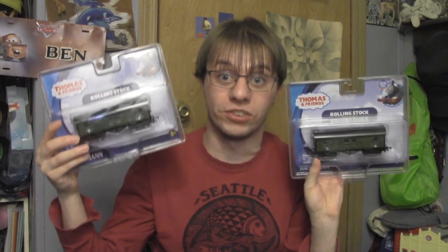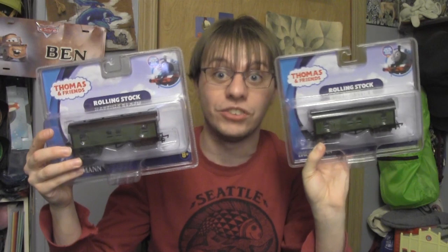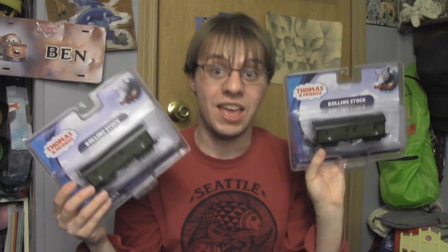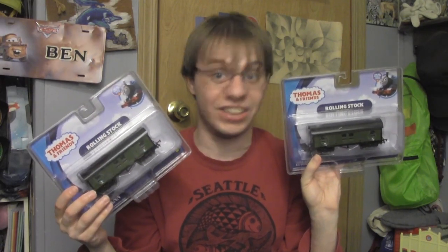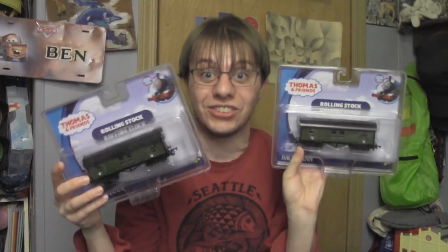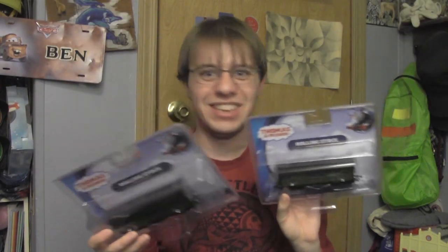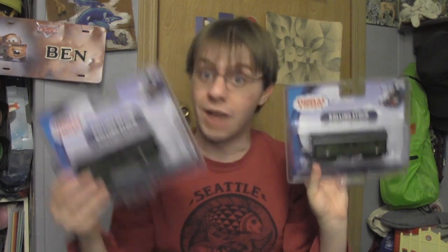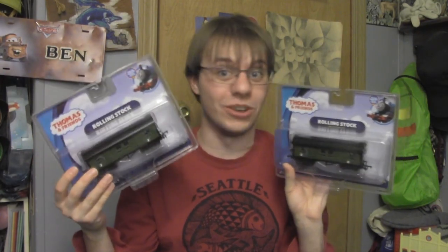So I'm pretty much talking about the same model on this show, but I actually got two of the same model. I guess the original Bachmann mail cars that I got years before are now fully equal with these two. Even though I already got two of these, I'm still going to qualify this as talking about this model on its own.